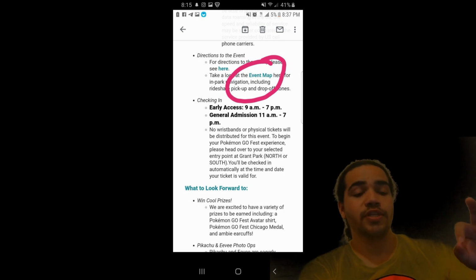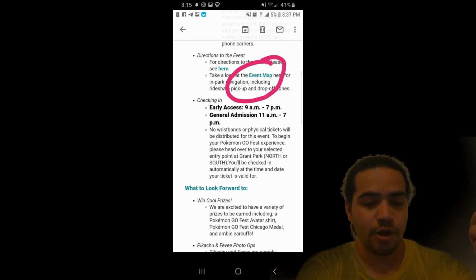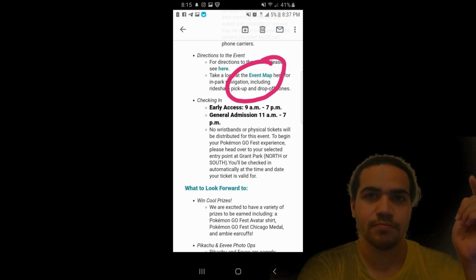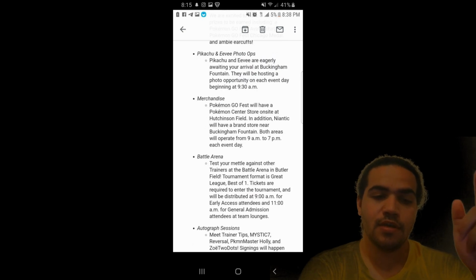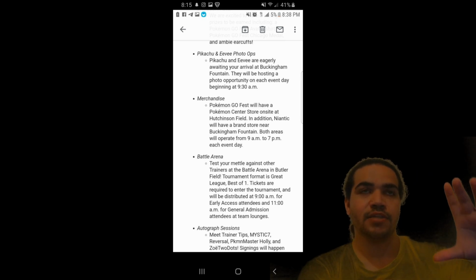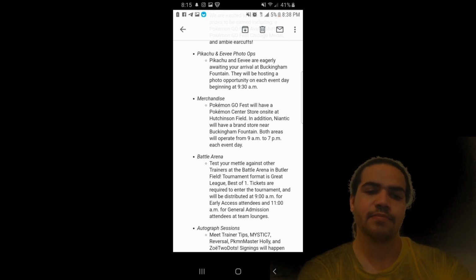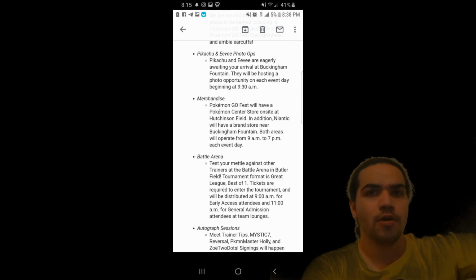Now, there are also going to be cool prizes, including a Pokemon Go Fest avatar shirt, a Pokemon Go Fest Chicago medal, and Ambipom ear cuffs. I don't know what the ear cuffs are, but it's a prize. Pikachu and Eevee photo ops, and then on the actual page for the event maps, it shows all the times for those. It starts at 9:30 and goes throughout the day. I think it's in 30-minute intervals, but we'll get to that.